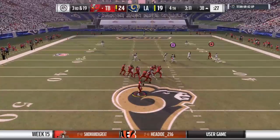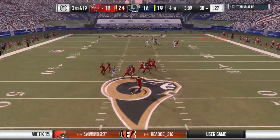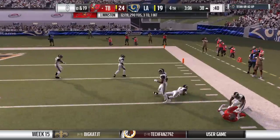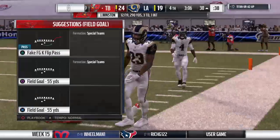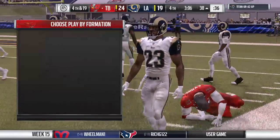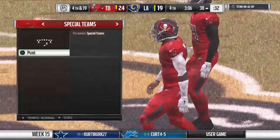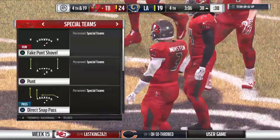Jameis to throw it. He's going to launch this thing way downfield. And incomplete. The contact made the ball roam free and brings up fourth down. Well, they went for the big play there, but that drop could really hurt their momentum.